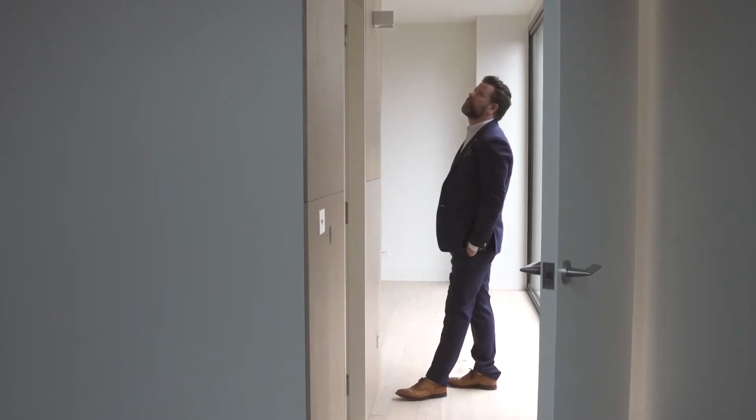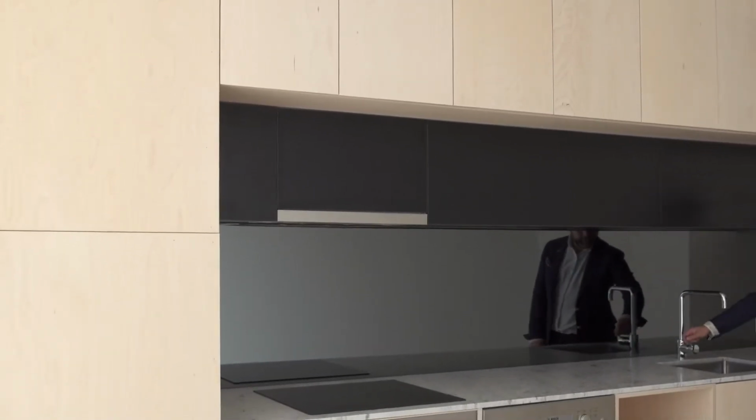Yeah. What was the original design brief? The original design brief was really just to develop the site with apartments and maybe a shop or two. So I guess the inspiration just came out of just working with the site and the materials and the brick.